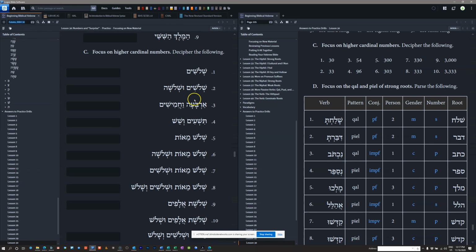All right, so we just did number 3, which was 54. Here we've got Tish'im. So again, this is Tesha, but this is the plural form. So it's going to be 9 times 10, 90, and Sheish is 6, so 96. All right, number 5, we've got Shalosh Mayot. Okay, so Mayah is going to be 100. Mayot, I guess, is the plural form of hundreds. So 3 hundreds. That would be 300.